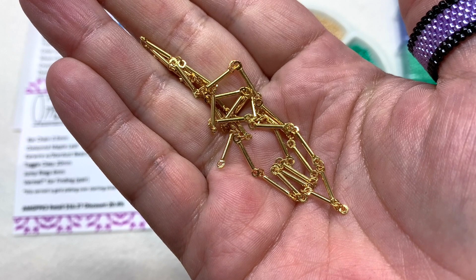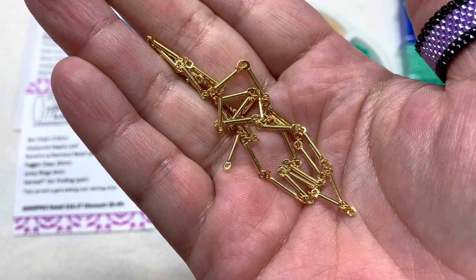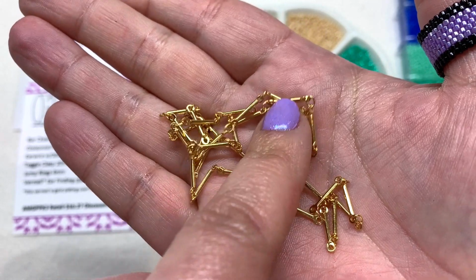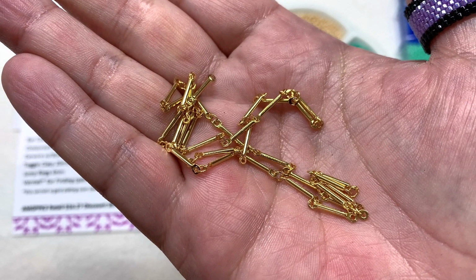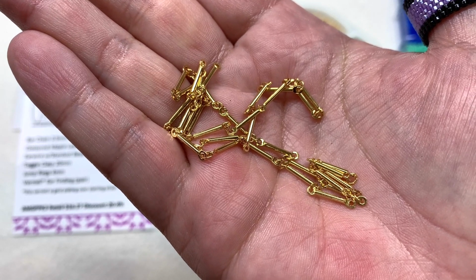First on the list is this 1.5 foot length of bar chain. It's a 0.9 millimeter. And this is a really unique item, something that you can also take apart and use as links, or you can insert beads in between these bars. So that's definitely something I probably wouldn't have picked out for myself, which is why I like these companion packs, because you end up getting a lot of unique findings and metallic components.